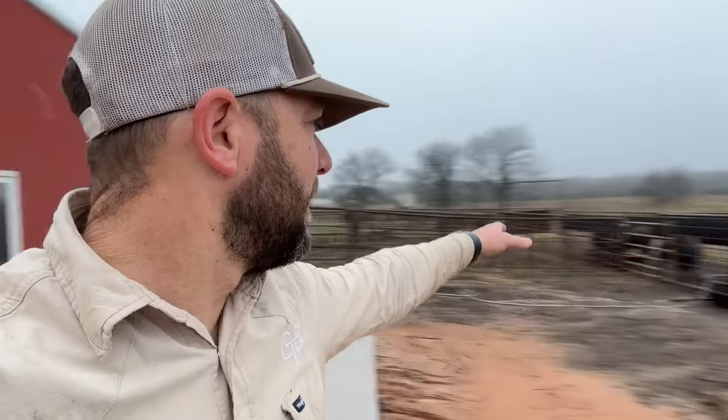Got Jackie and Maya with us. Big Joe herd way back here. Got our calves right up here in the front. As you can see, we've got some rain, which is very exciting.